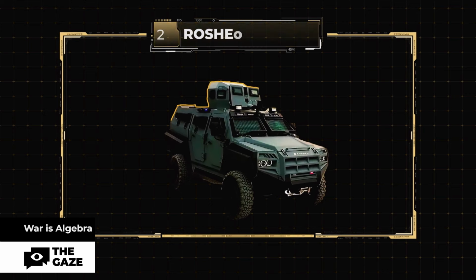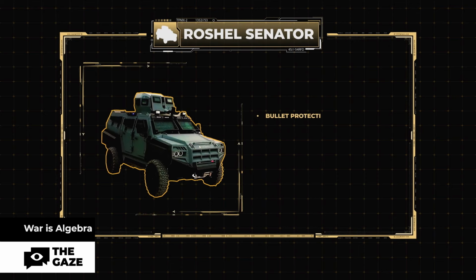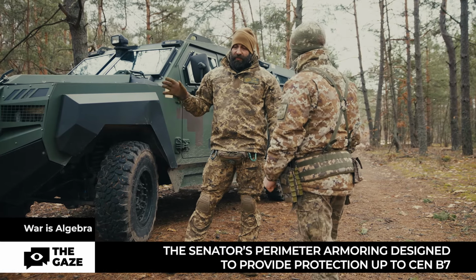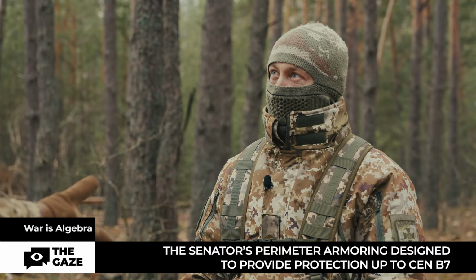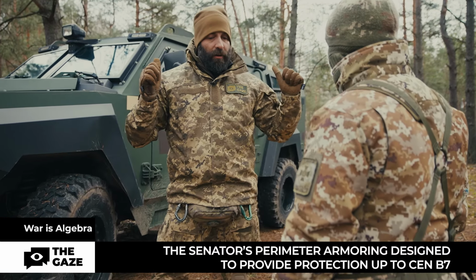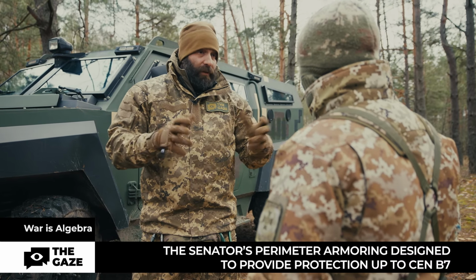The Senator APC has a robust perimeter armoring system that provides unparalleled protection. With its CEN B7 ballistic protection level, the vehicle ensures the safety of occupants in high-risk situations. It holds up against 12.7 caliber rounds. If there's an explosion near the vehicle, are the people inside protected from concussion?